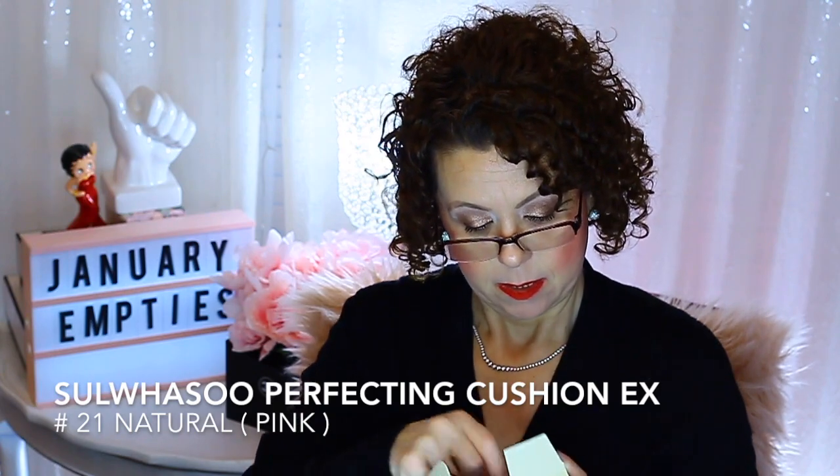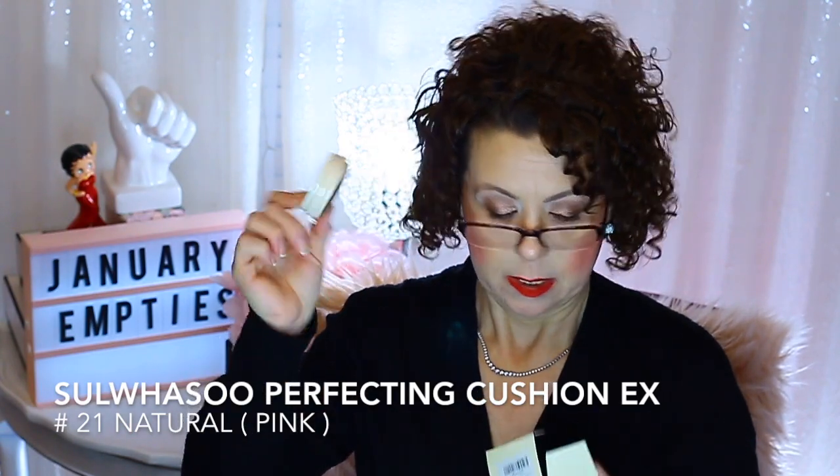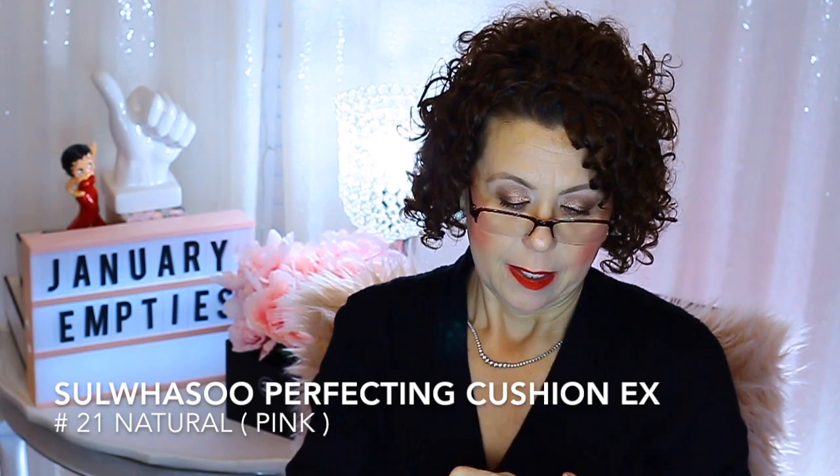And then I have from Sawasso the Perfecting Cushion EX in number 21. This is a cushion that I purchased and actually finished, and I did like this. It was a little bit too dark in the number 21. I wish it was a little bit pinker and a little bit lighter, but I did like the formulation of this one. And that was the Perfecting Cushion EX.